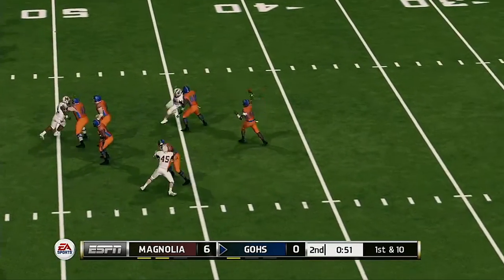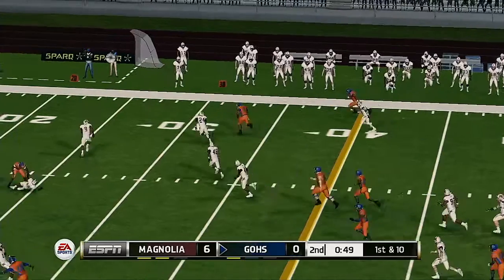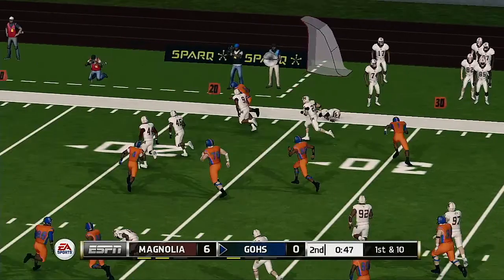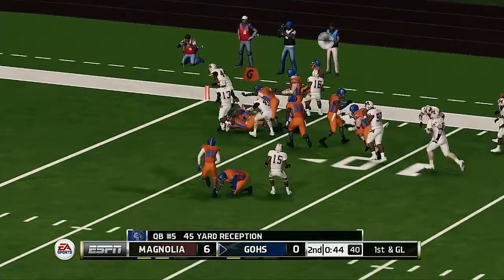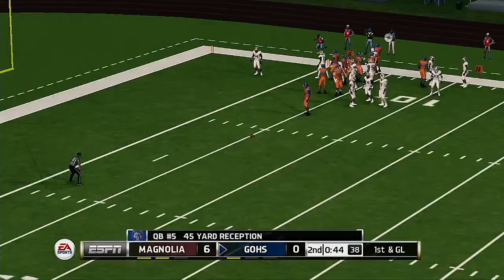The quarterback in the gun. Fires out to his wideout. To the 20. The 10. Touchdown saving tackle, but it leaves him with a first and goal.